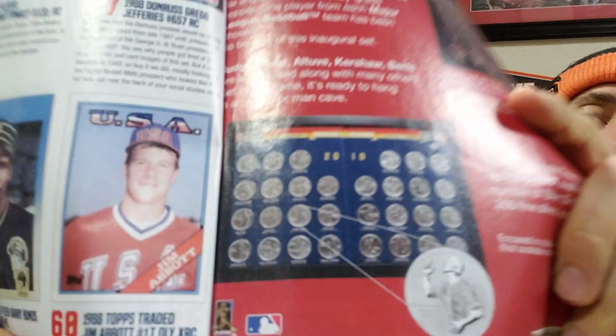So card number 60 is the 1988 Topps Traded Jim Abbott. I remember that card back in '88. Man, that card was super popular.